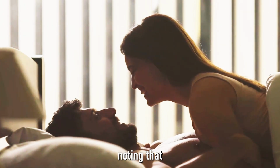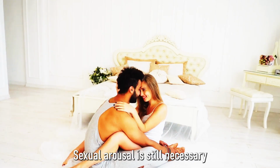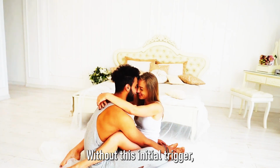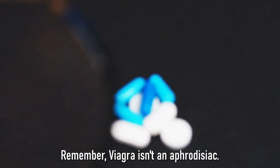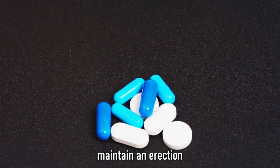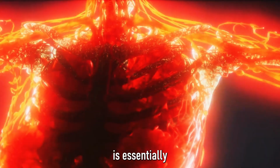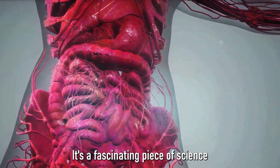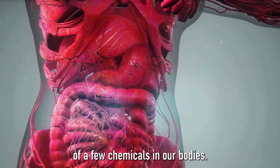It's also worth noting that Viagra won't just cause an erection out of the blue. Sexual arousal is still necessary because it's the trigger for the release of nitric oxide. Without this initial trigger, the whole process, including the role of Viagra, won't kick off. Remember, Viagra isn't an aphrodisiac. It doesn't increase sexual desire. It simply helps maintain an erection once you're already sexually aroused. So Viagra's role is essentially to maintain an environment that promotes the penile erection. It's a fascinating piece of science that has changed the lives of many, and it all comes down to the interplay of a few chemicals in our bodies.